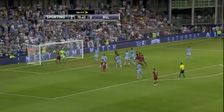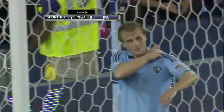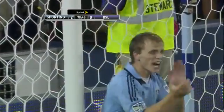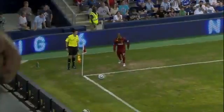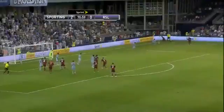Williams with the corner, and the downward header was cleared off the line. Setsanovic to the rescue for Sporting KC. What an opportunity for the away side. Great opportunity, but it's kind of weird that the first Sporting Kansas City save of the night comes from your left back, Setsanovic. Great job not leaving his line, and even better job of getting that ball out of bounds.